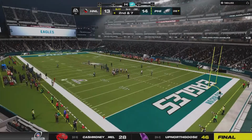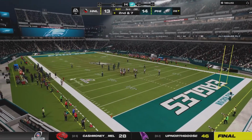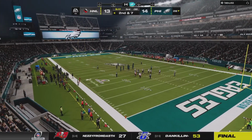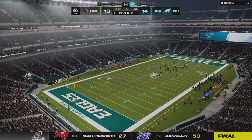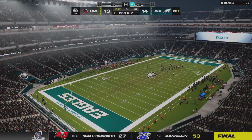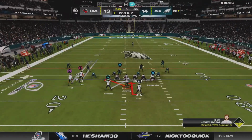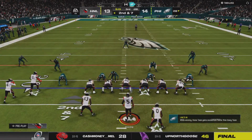We know that old expression, it's not my night. It hasn't been his so far. I don't know if the legs are a little bit heavy. Sometimes having to hang out all day and play doesn't exactly play to your advantage, but it's been a tough go for him. And every time he looks up, somebody's there defensively. That was the same case on that play.